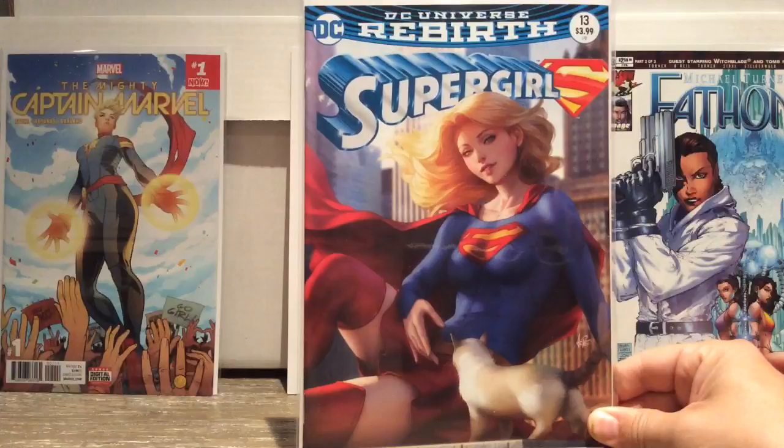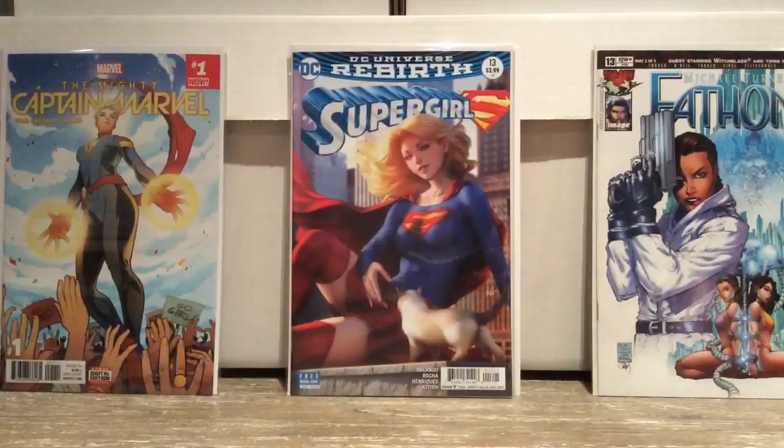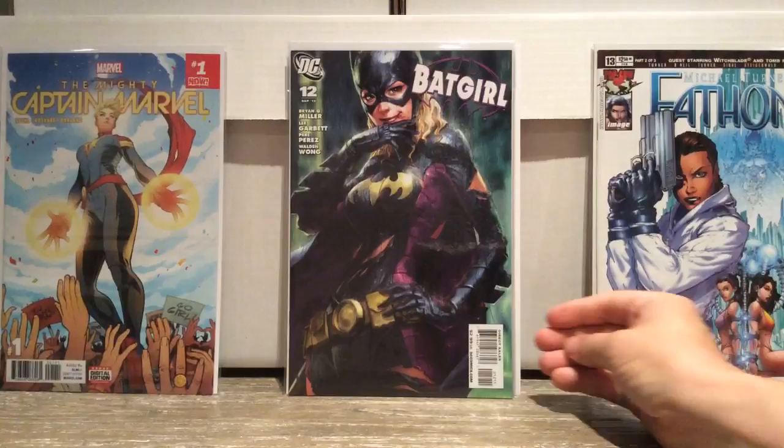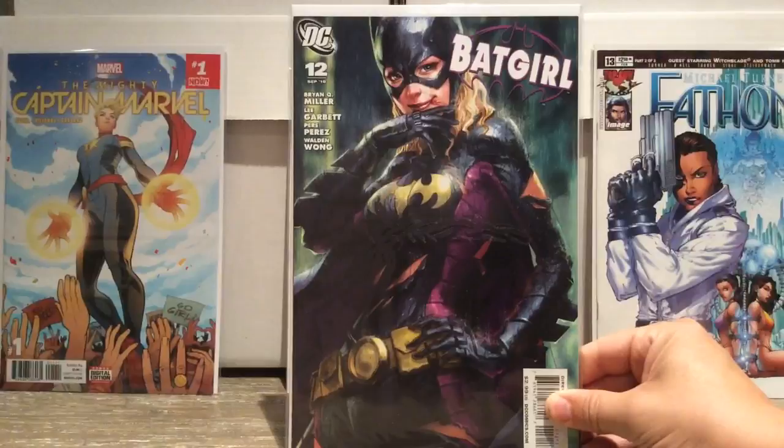Great proportionist. Not too, like, out of control. Here's another one that he did a while back. Batgirl number 12. Absolutely gorgeous cover. Just love this cover. Again, picked up all these books for $1. So pretty happy about that.